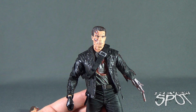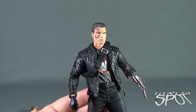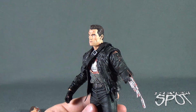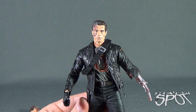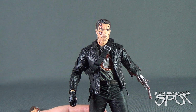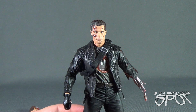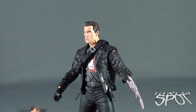For the face, and the fact that this figure is a little bit older, NECA delivers a fantastic sculpt on T-800's Arnold. That looks like Arnie, without any doubt. Some of the older NECA figures, at least Terminator-wise, didn't quite look like Arnie. Some of the ones were a little rougher than others, but this one I think is really when they started to get their groove. Not when Stella got her groove back, but when Arnie got his groove back, I think is when you start seeing fantastic figures like this.